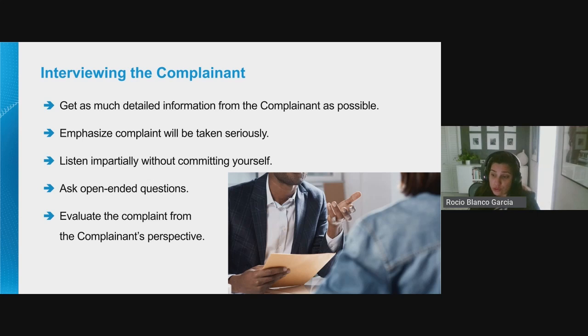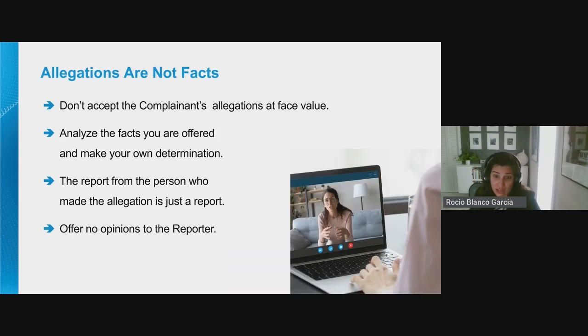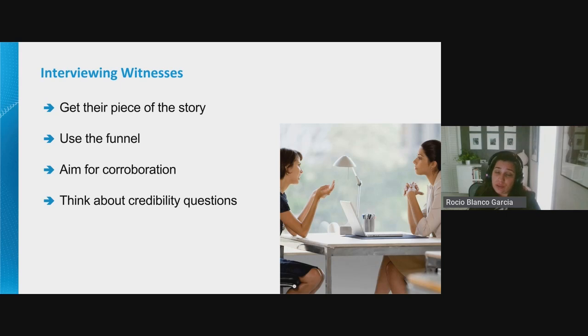And then when you are interviewing the complainant, and I mentioned this earlier briefly, you want to make sure that you do not let your empathy get the best of you, and that you do not offer statements for which you have no support yet. You don't want to say, "I am so sorry that happened," when you do not know what actually happened. Allegations are not facts.